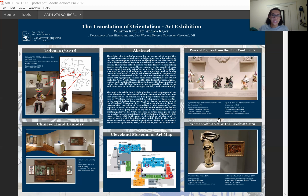Overall, this painting really exaggerates and demonizes the Egyptian enemy, given the intended audience as French royalty, but also the French origin of the painter.